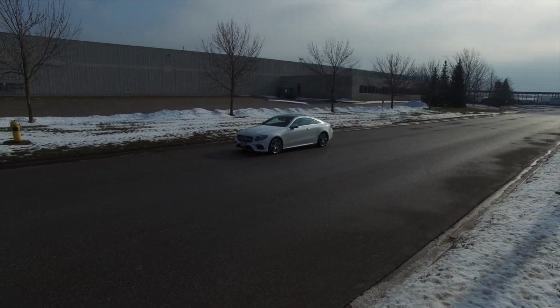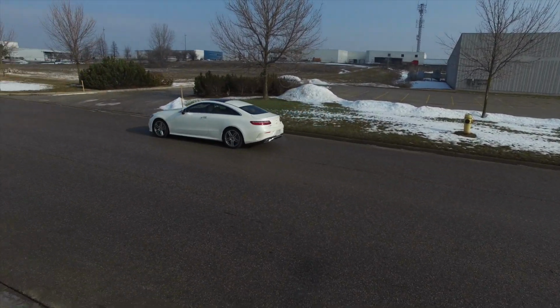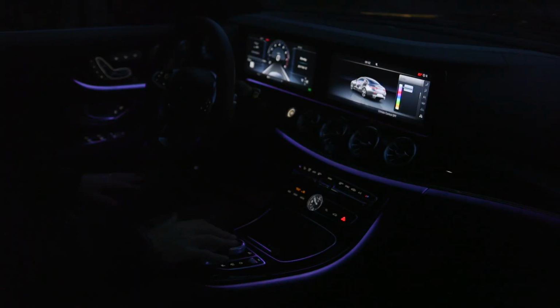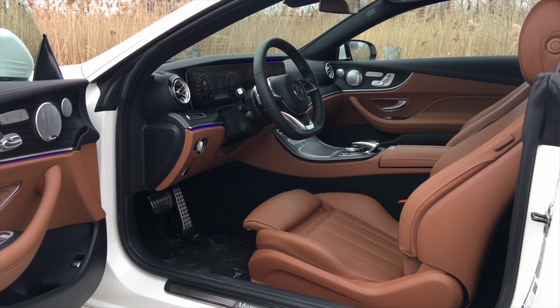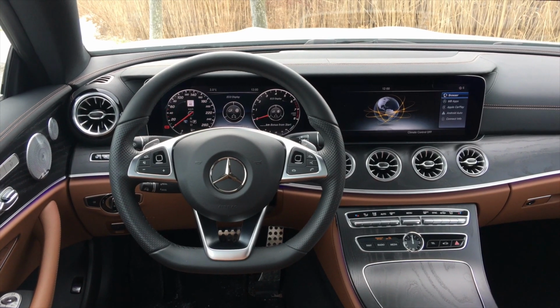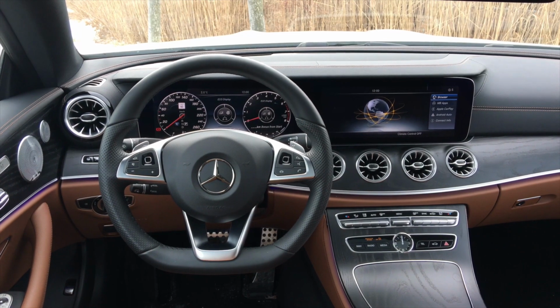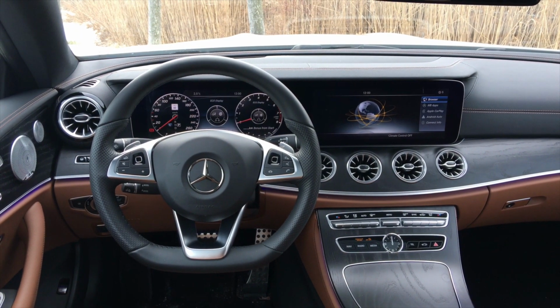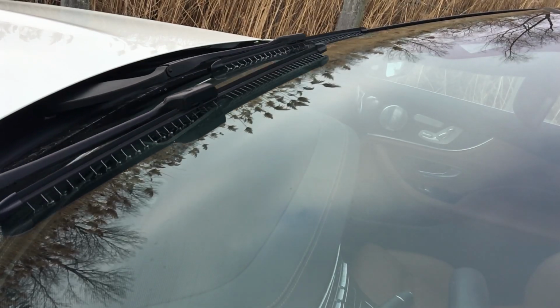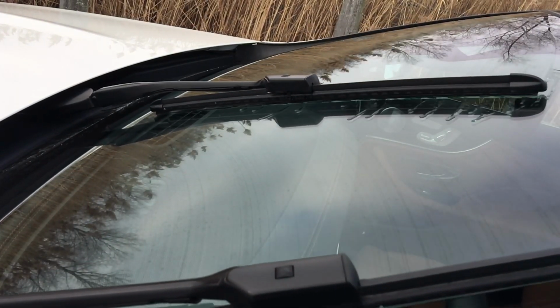The sexy curves and nice AMG wheels might be impressive, but opening the door brings you face to face with the absolutely astonishing interior. For the most part, very high-grade materials have been used and fit and finish is excellent. The design really stands out, with the fancy dual screens, ambient lighting, open-pore wood trim, and those air vents that look like space-age cannons. The seats are incredible and give you a very enjoyable massage, and roominess is really good for 4 adults. Visibility is also really good thanks to the lack of a B-pillar.